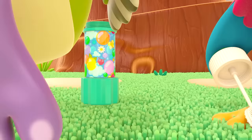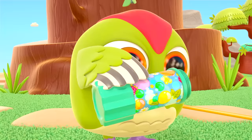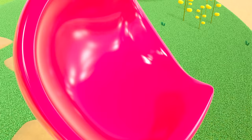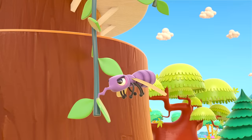Oh, the pot of bubble mixture has fallen over. It's empty. Don't worry, Peck Peck. Hop Hop has got a plan. Off we go! The woodpecker and the owl are going to Hop Hop's house. And the mosquito is flying after them.